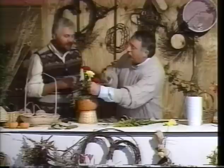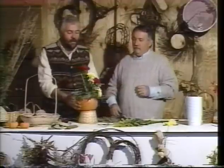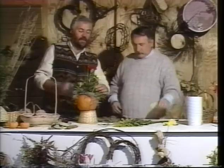Right there? I'd like to have that a little bit higher than this carnation. Okay. How about that? That's actually part of being really creative. Don't touch that. Is this my touching?